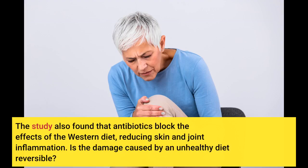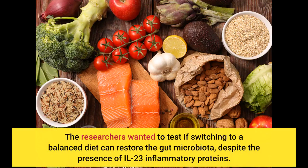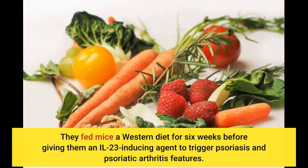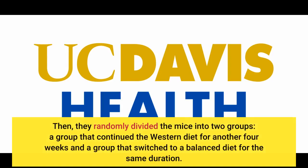Is the damage caused by an unhealthy diet reversible? The researchers wanted to test if switching to a balanced diet can restore the gut microbiota, despite the presence of IL-23 inflammatory proteins. They fed mice a Western diet for 6 weeks before giving them an IL-23 inducing agent to trigger psoriasis and psoriatic arthritis features. Then, they randomly divided the mice into 2 groups. A group that continued the Western diet for another 4 weeks and a group that switched to a balanced diet for the same duration.